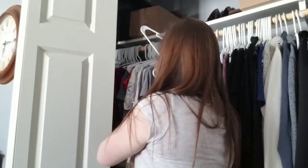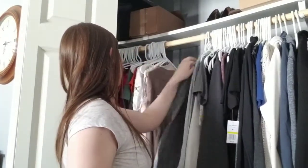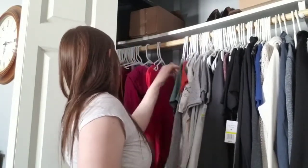This Gap t-shirt that I bought, it's a size medium. It just fits too big on me, so I'm going to get rid of that. I feel bad, but these VS Pink shirts aren't doing anything for me. So we're going to get rid of that. Let's see here. Same thing with the teal shirt. Goodbye.